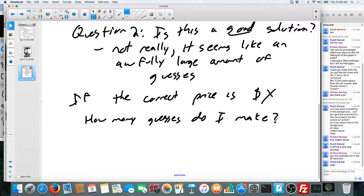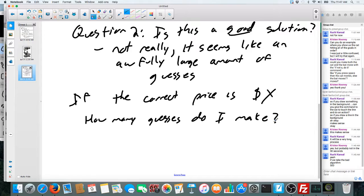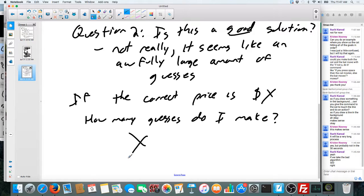Let's ask an easier question. If the correct price of the car is $5, how many guesses do I make? I'm not asking how many it could take. Yeah, 500 or X, where X is whatever the price is, right? I've got to guess 1, 2, 3, 4, all the way up to X.